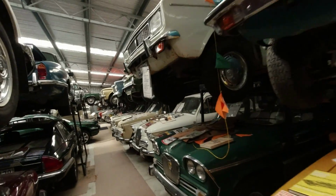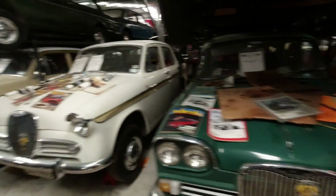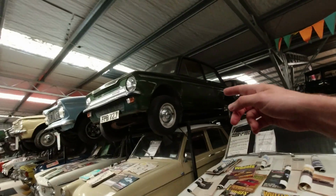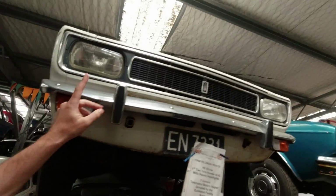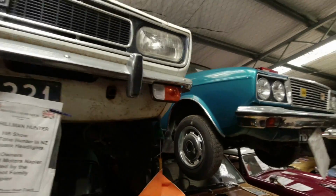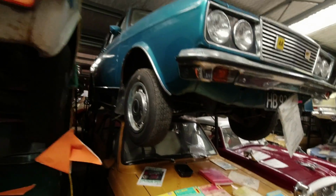We've got Imps and Minxes. Singer Vogue badge engineered version. This Imp is on UK plates. And that's got a story to tell. It's quite interesting. That's the correct front end for a Hunter. But these two have the blingy one of the Humber Scepter.